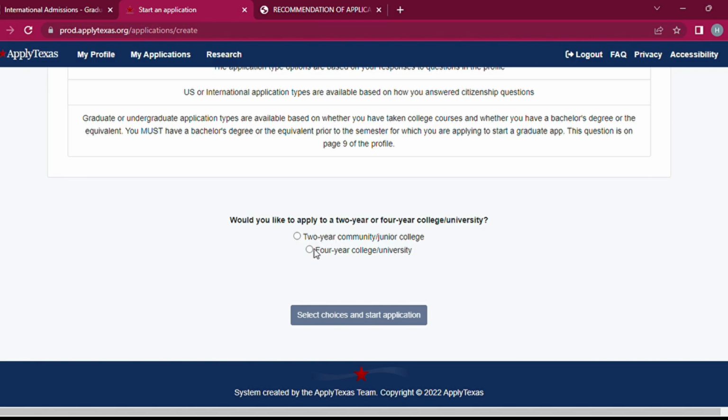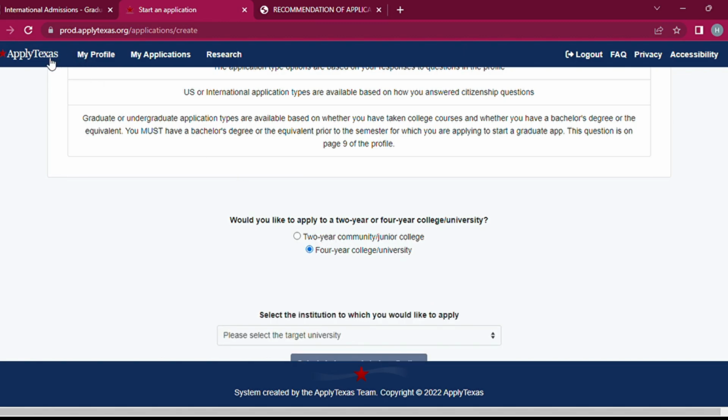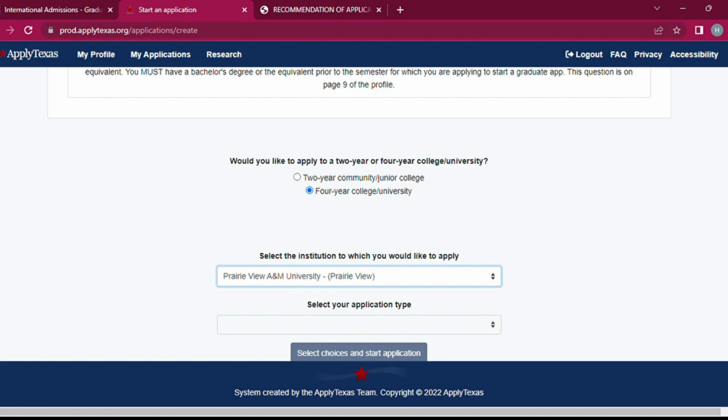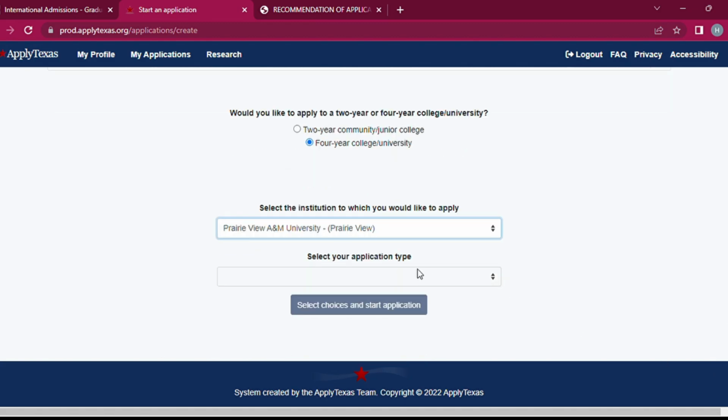So choose this school, because this Apply Texas page that you're seeing does not only receive applications for Prairie View A&M University, it receives applications for quite a number of universities in Texas. So now you are going to select your target university, in this case, Prairie View A&M University. Select that, then select your application type. It is what? International graduates.